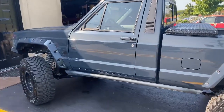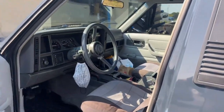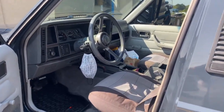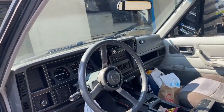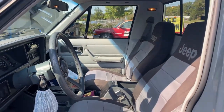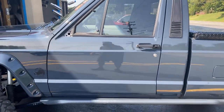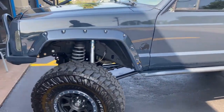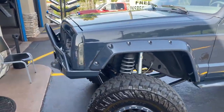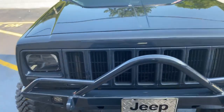Really nicely done. I'll let you guys see on the inside. It's really clean, beautiful truck. It's got 184,000 miles on it. Well, you really can't tell it from the way it looks. There it is. Got a nice lift kit on it. Just really nice. I'll show you guys the front of it.